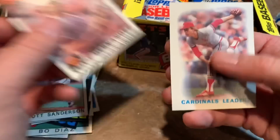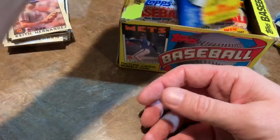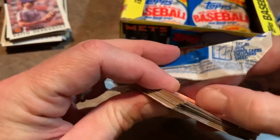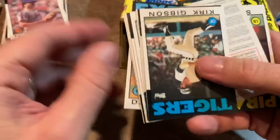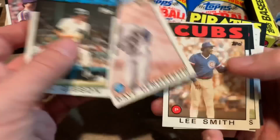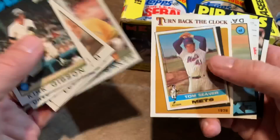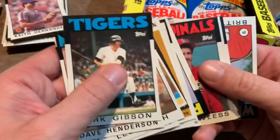Keith Hernandez, your 1979 National League co-MVP. Keith Hernandez was elected MVP by the Baseball Writers of America and had to share the award with the Pirates' Willie Stargell that year. Both had really good years. Kirk Gibson, famous for the Game 1 World Series home run. Dave Henderson had a solid career. There's Lee Smith, another Hall of Famer, getting inducted this coming year. Tom Seaver, Throwback the Clock card. Those were never really worth anything.